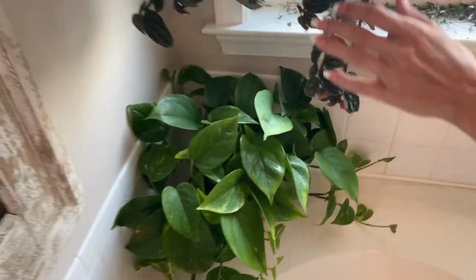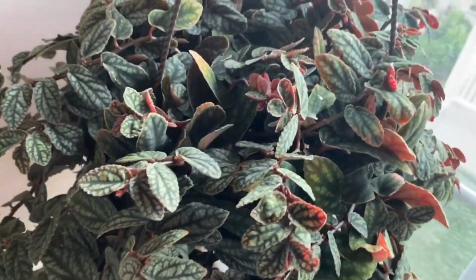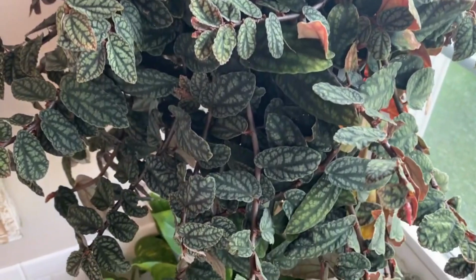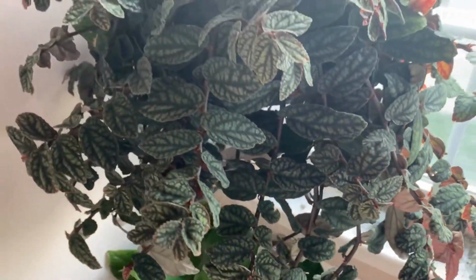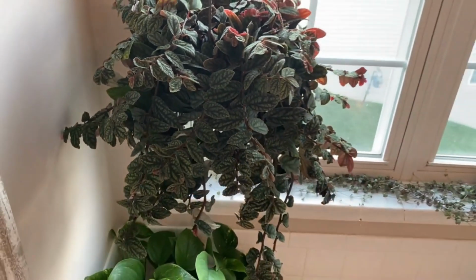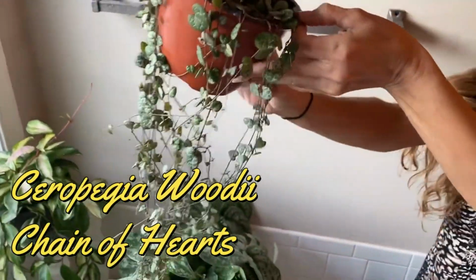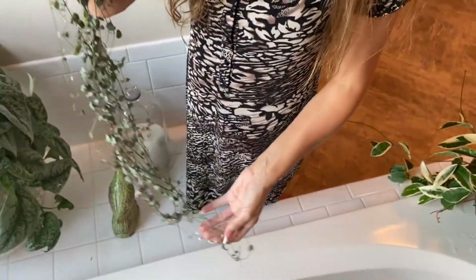All right, up here we have a Pellionia repens variety. It's called a Polynesian ivy. It's a very cool, awesome plant. It's a darker variety. Super neat, super interesting. And then over here we have this very cool string of hearts, which is actually quite thriving. It's very interesting, and it still has a very full head of hair, if you will. And yeah, I haven't propagated this yet, but I probably should.